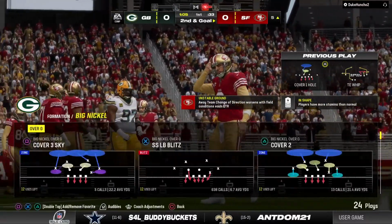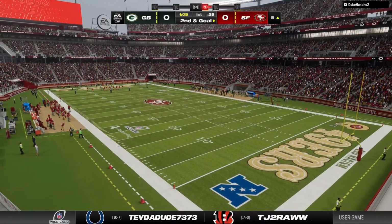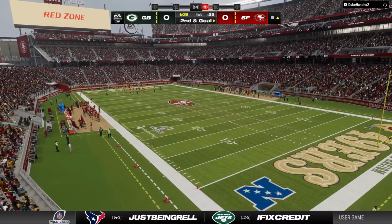Down this close to the goal line on 1st down, surprised that wasn't a run? I am, and you know I'm old school. I want to run the ball on 1st down in this situation because 2nd down, that gives me an option of running play action and maybe throwing it.